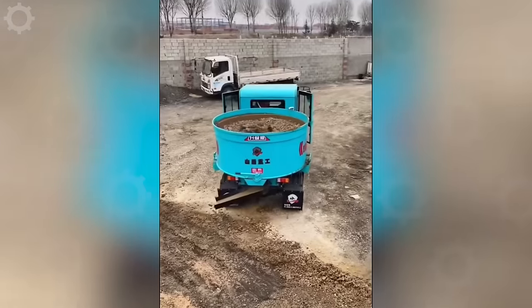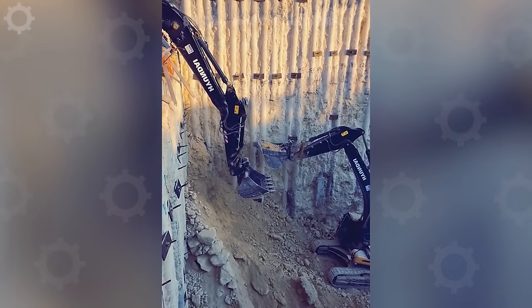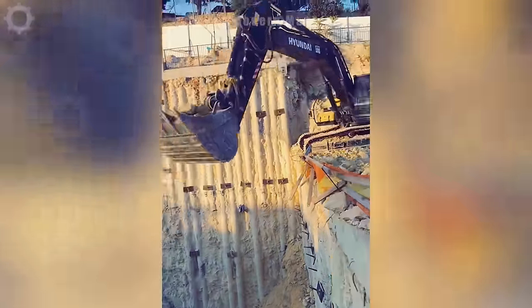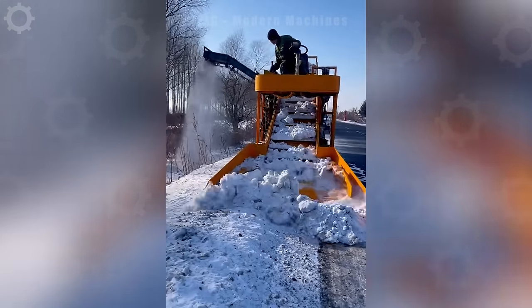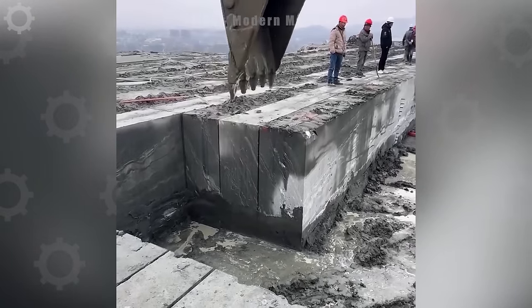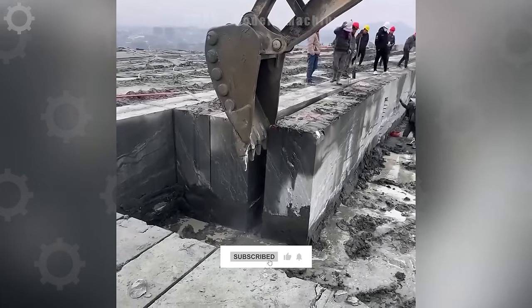Have you seen a compact concrete pouring machine like this? Chinese inventions are very interesting, right? I think it's really a waste of time for them to do that. These are called heavenly blows.